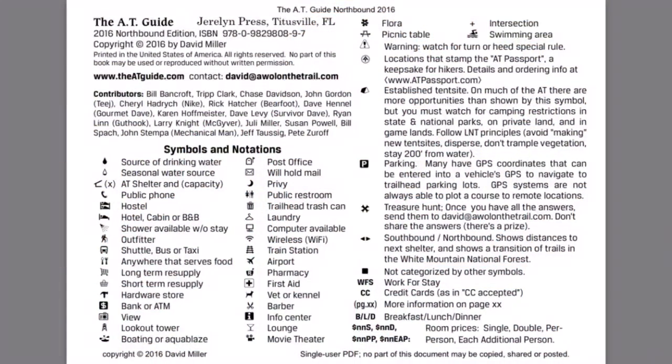All right, welcome to the AT Guide. So this is the PDF version. I keep it stored in my iBooks once I download it onto my iPhone. Starting off, this is just going to show you all of the symbols that you're going to see during the course of this book. You'll get really used to knowing what each symbol means, but it has it here on the first page.